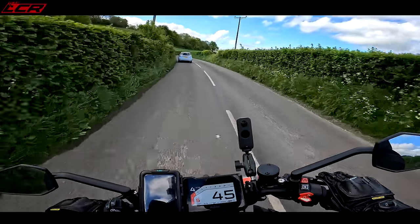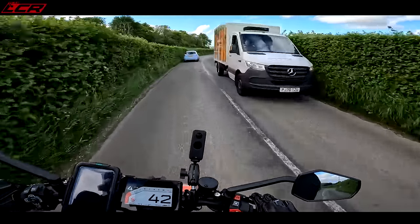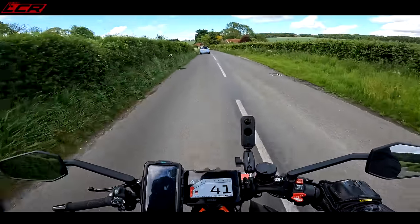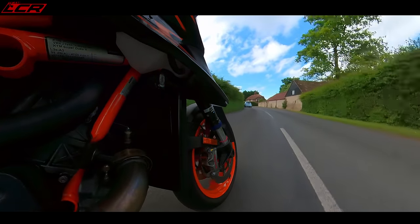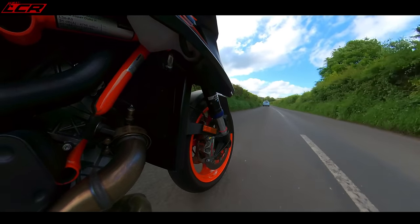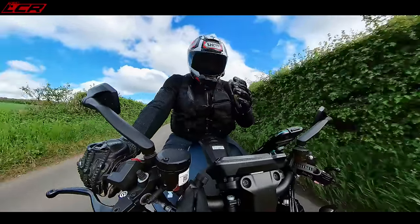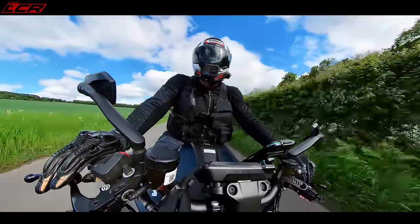So at the moment I have this bike in the automatic suspension setting, because the suspension is the main difference. I've reviewed this bike multiple times, so I'm going to concentrate mainly on the suspension as part of this review because this is the EVO version. And I'm in the automatic mode, and basically what that does is it uses throttle input, your speed, what gear you're in, and what lean angle you're doing based on the IMU information, and it adjusts the suspension based on how you're riding.